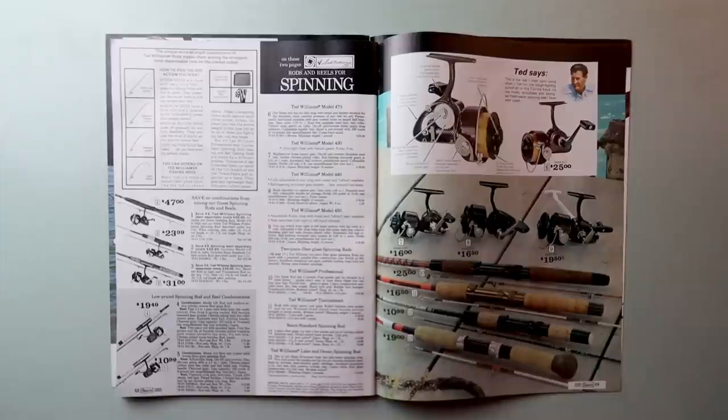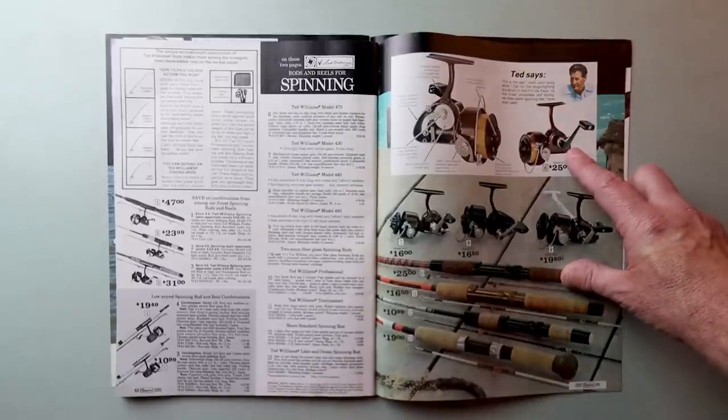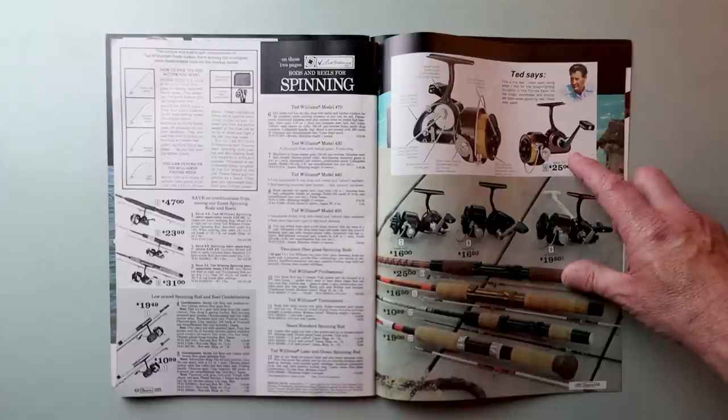This reel is the reel I insist upon using when I fish for tough fighting bonefish in the Florida Keys. It's the finest, smoothest, and strongest freshwater spinning reel I've ever used. Well, I hope you didn't use a freshwater spinning reel in the saltwater of the Florida Keys, but hey, who am I to question Ted Williams?